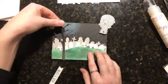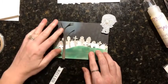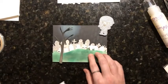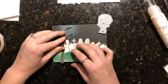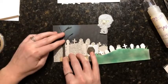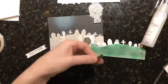Okay, and then the tree, I'm thinking will get tucked somewhere under here behind this front layer, somewhat over the moon glow. So let's get this in here. I'm going to have to trim the tree off a little bit.